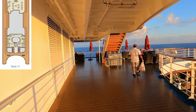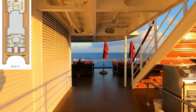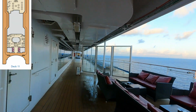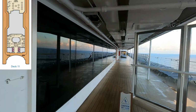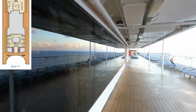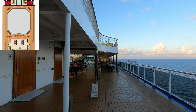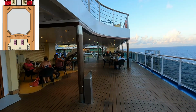You can go inside from there or from this location here on the outside. Again, this area here to my right is the smoking sections, or one of the smoking sections, and that's where all the smokers hang out, morning, afternoon, and evening. And we'll continue back towards the front of the ship. This is the outside of the Cucina del Capitano, and there's more lounge chairs on this deck. And as we approach the area overlooking the Lido, this area here is another smoking section.